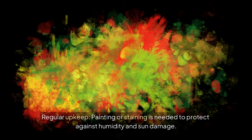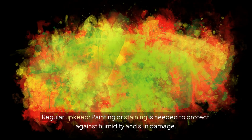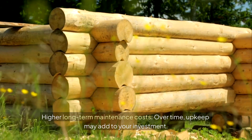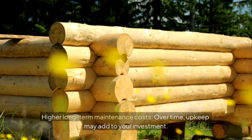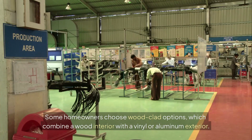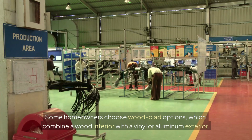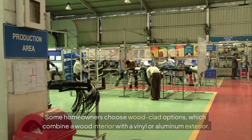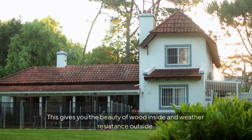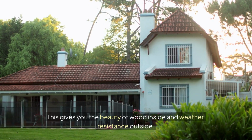Regular upkeep. Painting or staining is needed to protect against humidity and sun damage. Higher long-term maintenance costs. Over time, upkeep may add to your investment. Some homeowners choose wood-clad options, which combine a wood interior with a vinyl or aluminum exterior. This gives you the beauty of wood inside and weather resistance outside.